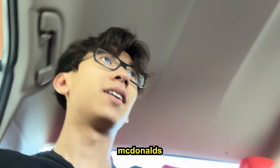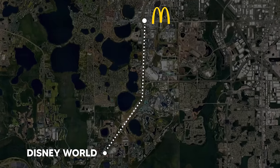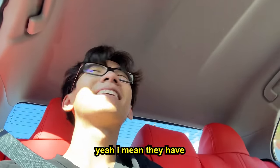So this next McDonald's is in Orlando, Florida. How's it going? Just going to McDonald's. McDonald's. Yeah, the really big one. This one's literally right next to Disney World, so it should be pretty cool. I'm very excited to check out this McDonald's. Also, my Uber driver Gerardo really hyped it up.